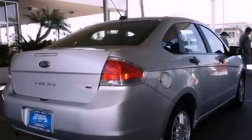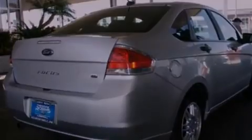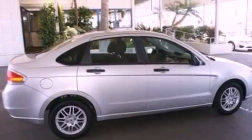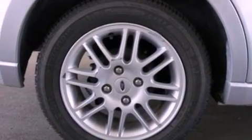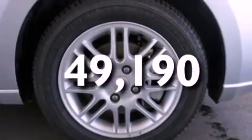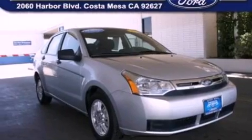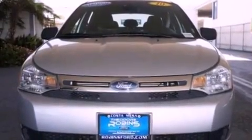The following features are also included: air conditioning, full power accessories, a 4-wheel independent suspension, a security system, a chrome grille, privacy glass, an anti-lock braking system, side curtain airbags, and this vehicle has less than 50,000 miles. With an EPA estimated rating of 35 miles per gallon on the highway, it doesn't compromise fuel efficiency for size, comfort, or fun.